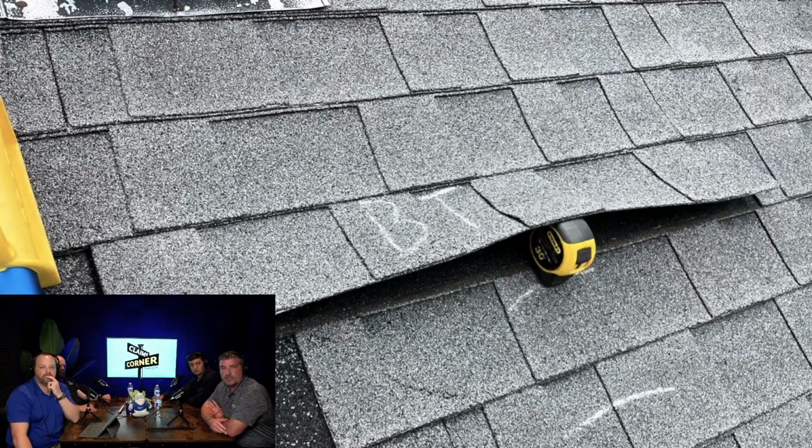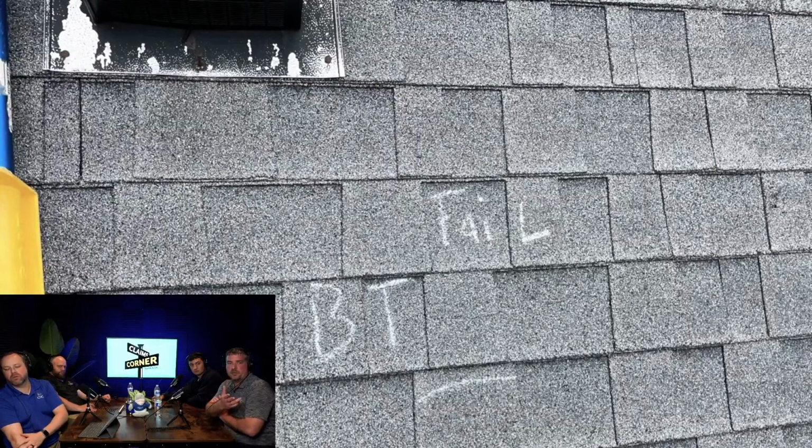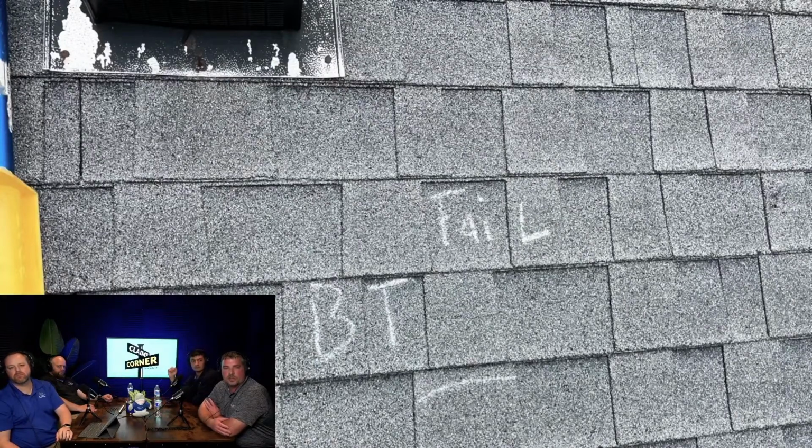Go on to the next photo. The next photo is me removing the tape measure and then laying the shingle back down in its position. And see, even in this photo, to the untrained eye, you're looking at that and you're like, what kind of damage did that cause at all? I don't see anything. But go on to the next one where I get a little bit more up close and personal.